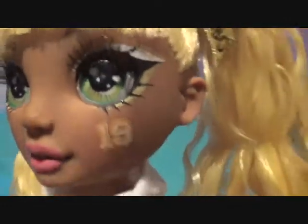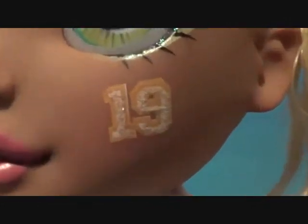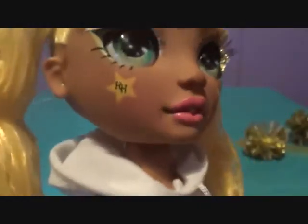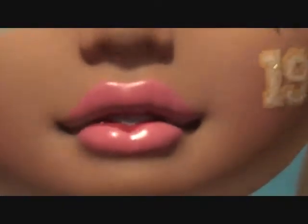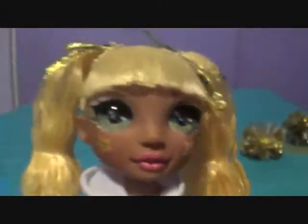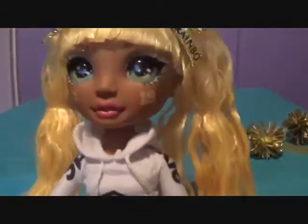And then she has a little 19 on the side of her face. Look at that. It's got glitter on it. That's really cool. And then on this side, she has a star with RH on it, and her mouth has a little bit of red in there. Oh my goodness. Does Georgia have that? I don't know. She just has white. Oh my gosh. So there is that. It's cool.